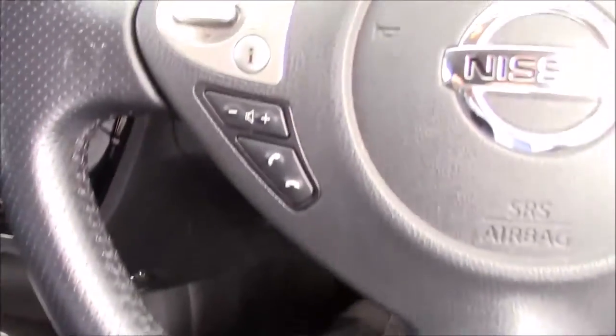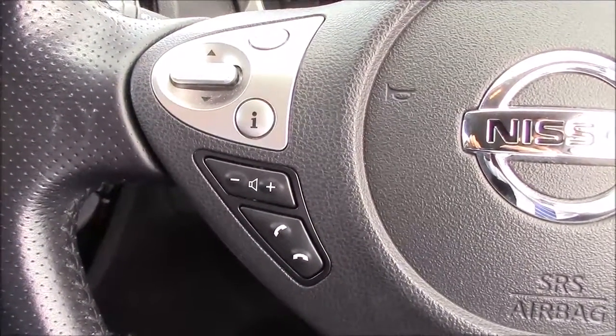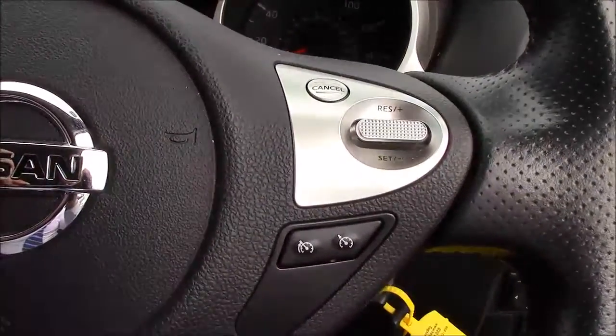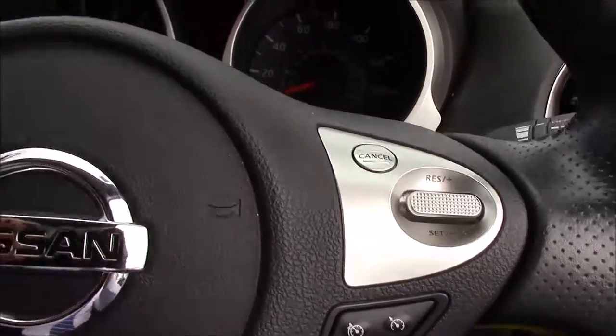Taking a look at the steering wheel, on the left hand side you have the buttons for the Bluetooth phone connectivity and the volume and audio options. And then on the right hand side you have the speed limiter and the cruise control.